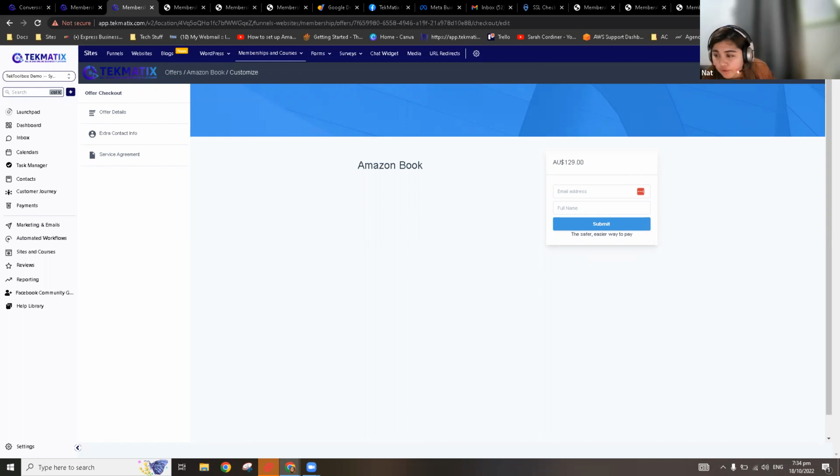Can the checkout form have the same fields as the forms? It has full name rather than first name and last name. Let's check on that. We'll do the checkout form for this after this one.